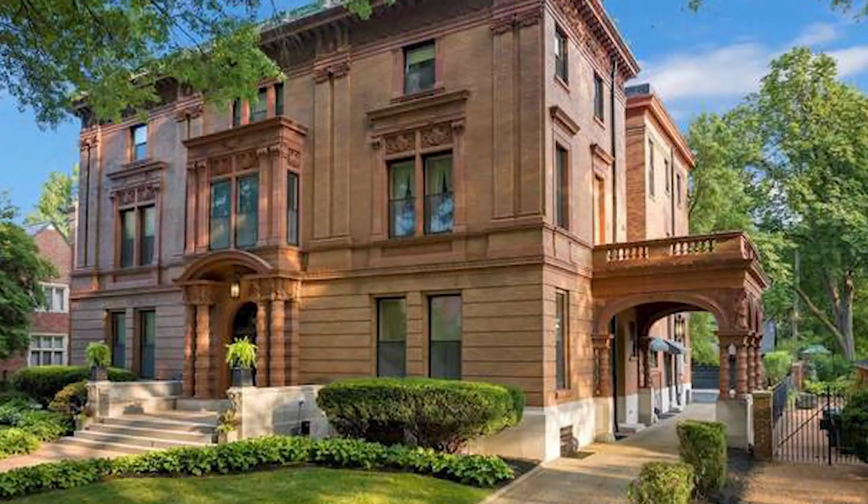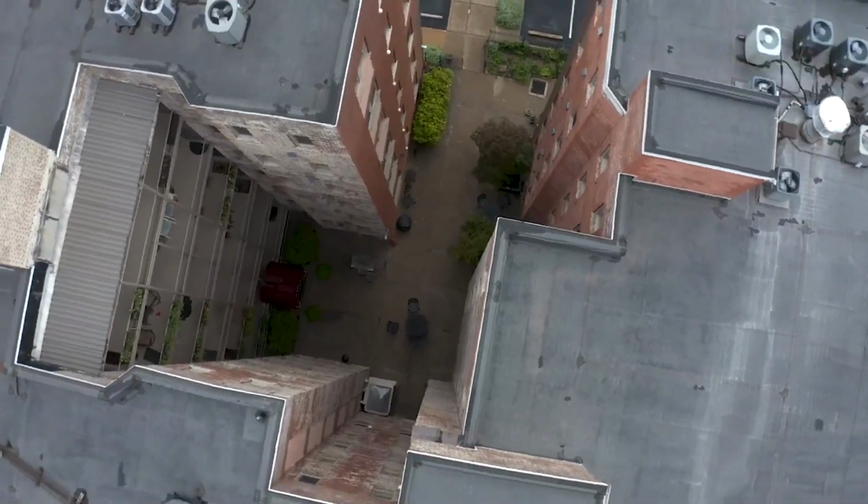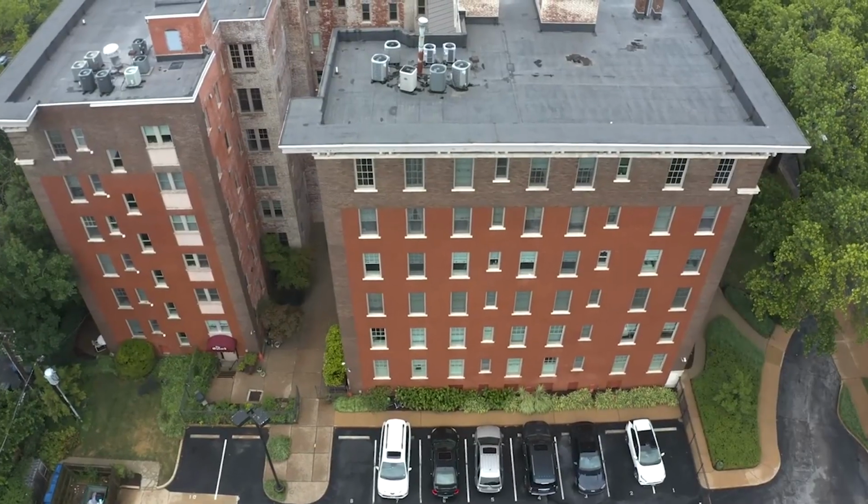So a lot of historic homes. There are larger homes that are like 3, 4, 5, 6,000 square foot homes. Or you could also look at high density housing like condos, which are very popular in Central West End, or townhomes or row homes that are along Forest Park and some of the streets that parallel to that.